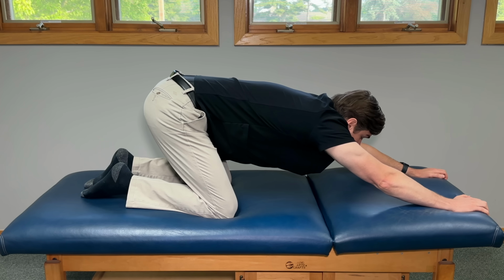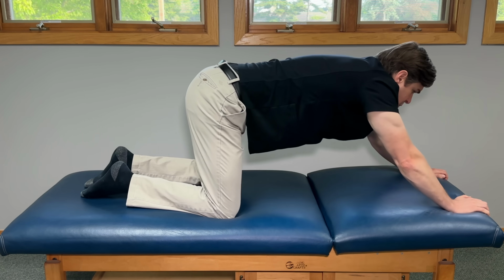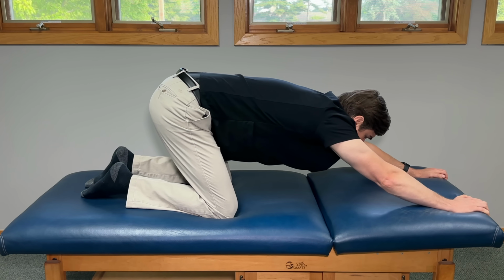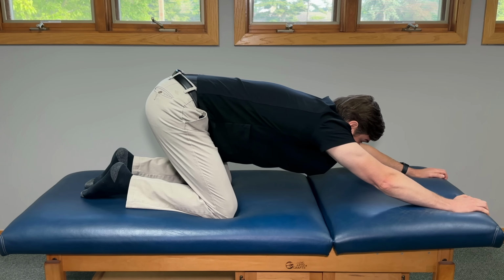Once you feel that, hold this position comfortably for about 20 to 30 seconds and do nice, slow, controlled breathing. Let out as much tension as you can. From there, just rock forward, take a breather. On the next repetition, build into it just a little bit more for 3 to 5 repetitions.